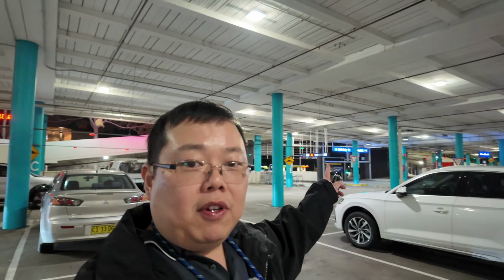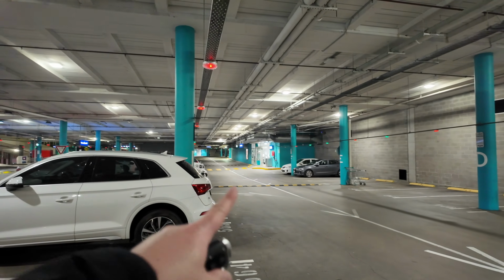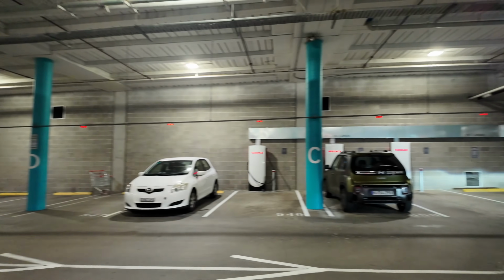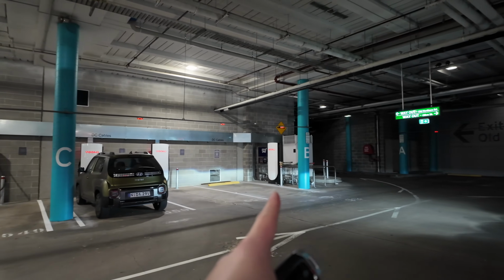So let's go. Okay, so in terms of the location, the entrance where we came from was over there. And as I said, you just come around over here. So I'll flip the camera around to show you. We just came out from there, and then here it is. So 1, 2, 3, and then a fourth one over there, which is on the side.